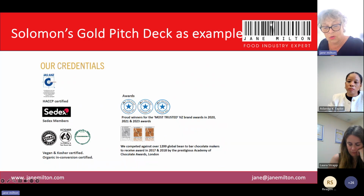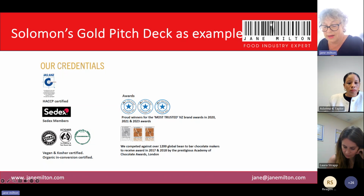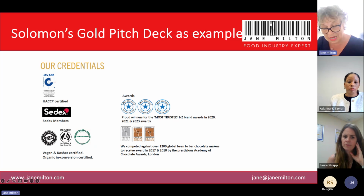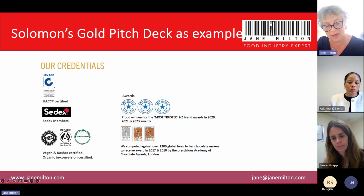Then these are all the certifications that they have and the awards that they've won. And actually, in the last few months, they've won a lot more. So they need to update this slide now. But so they talk about, you know, like where their accreditation is done. That they have a New Zealand vegetarian, a vegan certificate, which obviously isn't the same in the UK, but they have that at the moment.